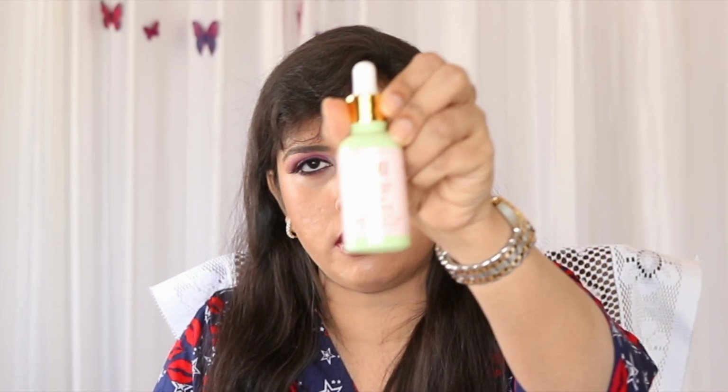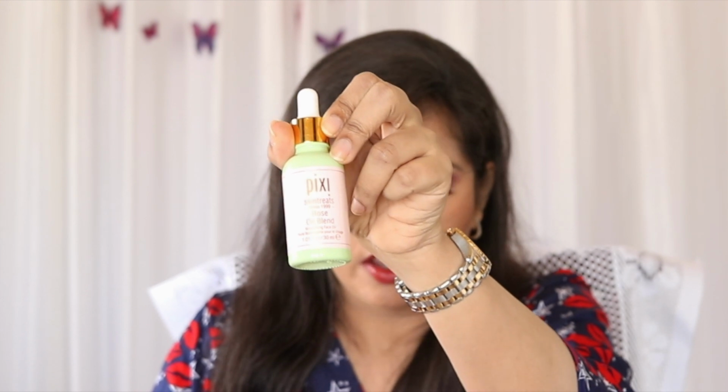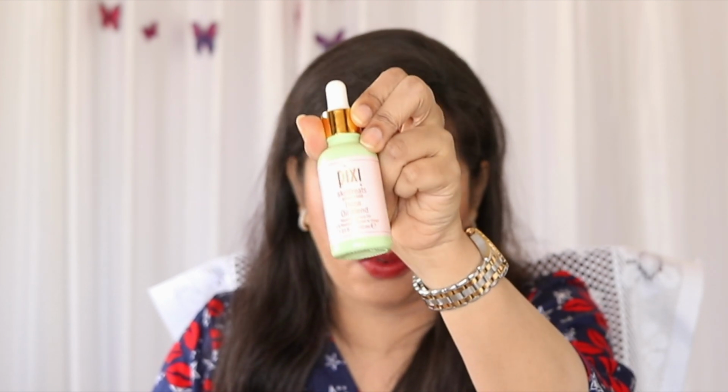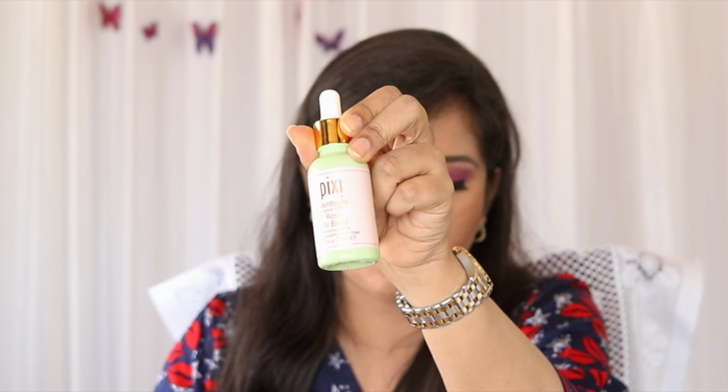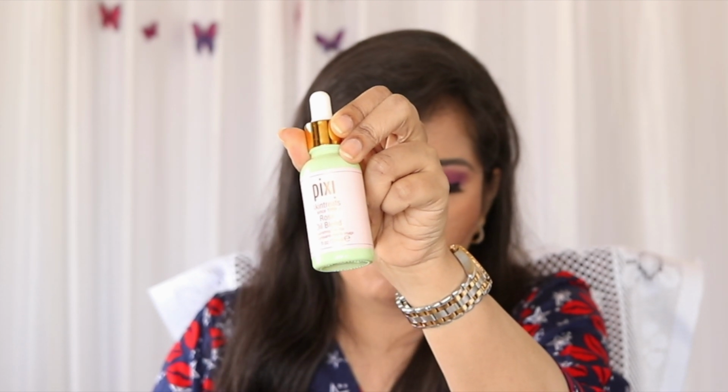Rose Oil Blend. This is a facial oil, 30 mils, 26 pounds, $24. It contains sweet almond, rosehip oil, pomegranate seed oil, rose geranium, jojoba oil, and so on. It's very good for dehydrated skin. And according to Pixi, this speeds up wound healing, which is exactly what I wanted to hear. And it isn't a very greasy oil either.